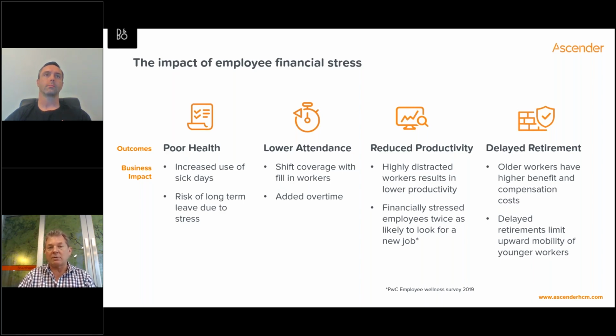So not everyone suffers financial stress, and not many organisations actually offer products or tools within the organisation that allow individuals to take advantage of being able to look at other ways they manage their finances as well. So it's a very important part, understanding how individuals and organisations manage financial stress.